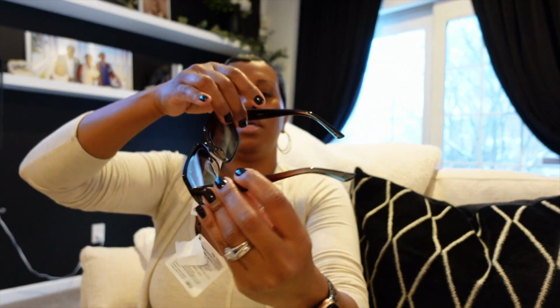So the first pair are these two-tone glasses, and these are in, looks like a brown and a green shade. And again, all these glasses are from ASOS. I love these. I love the oversizedness of them. Absolutely love these. And these do have the UV protection as well.